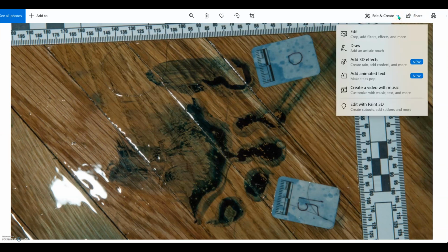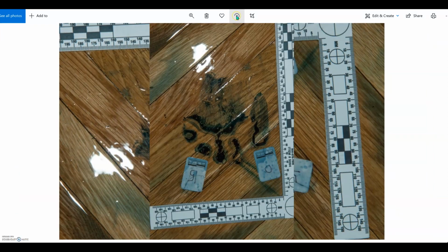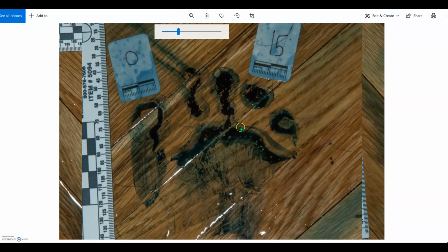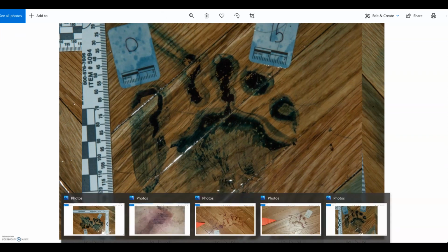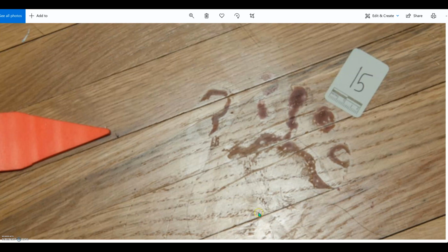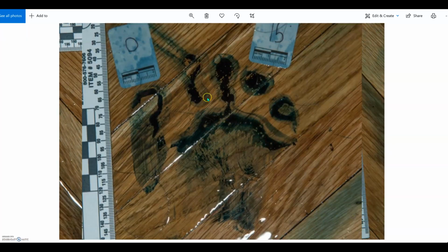Let's see, can we rotate this? Okay, we can rotate it, but let's do it this way. I think it might be easier for people to follow it along. Now it's in the same position as the other one, and I know some people get a little confused if photos are not pointing in the same direction. However, there we go, original, with the enhancement on it.